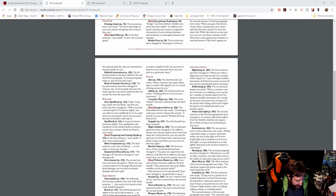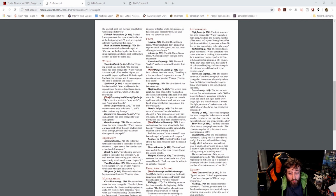when you take the Attack action and attack with only a glaive, halberd, or quarterstaff, you can use a bonus action to make a melee attack with the opposite end of the weapon. This attack uses the same ability modifier as the primary attack. That's the same. But both instances of quarterstaff have been changed to quarterstaff or spear, and that's huge. So now it says when you take the Attack action to attack with a glaive, halberd, quarterstaff, or spear, you can make the bonus action butt attack.